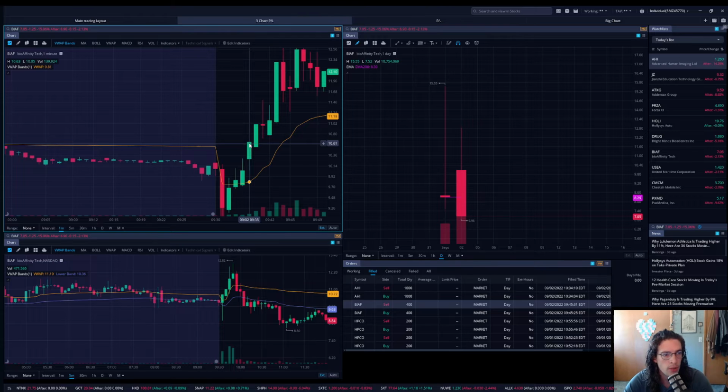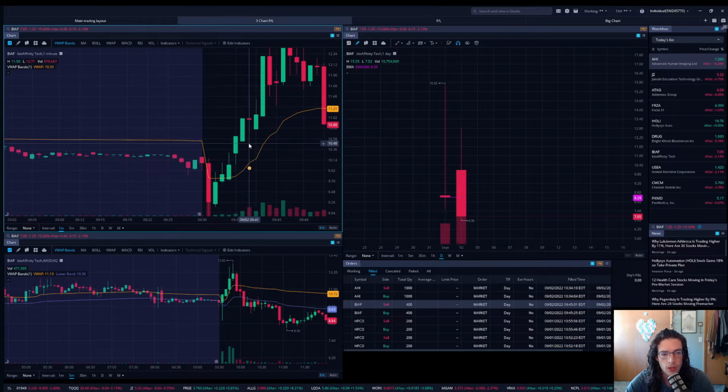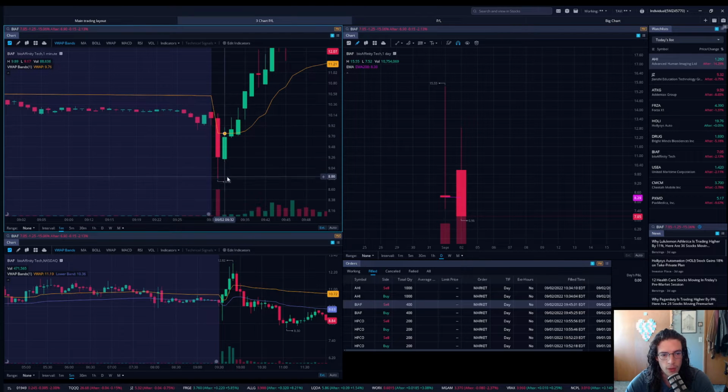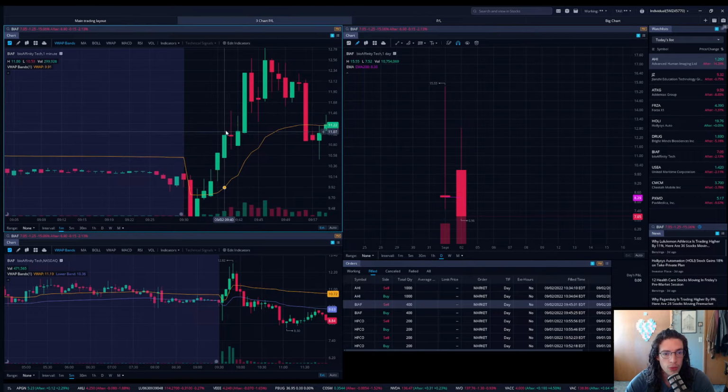So it halted at 10.63, and then coming out of this resumption, it opened flat. So I didn't take any trades on it right away. I was a little bit cautious because some of these recent IPOs can be a little bit jumpy. Obviously you can see it had a pretty bad flush off the open, but a nice red to green into a halt. So I didn't take it through this area.